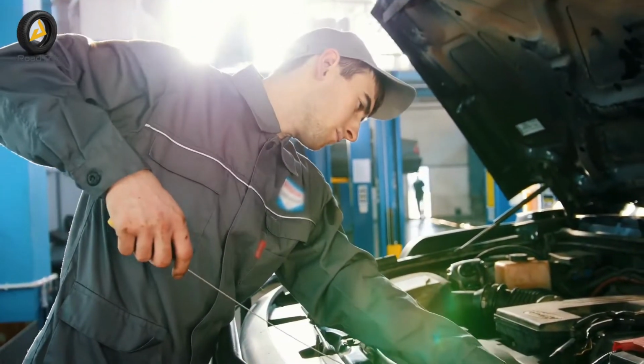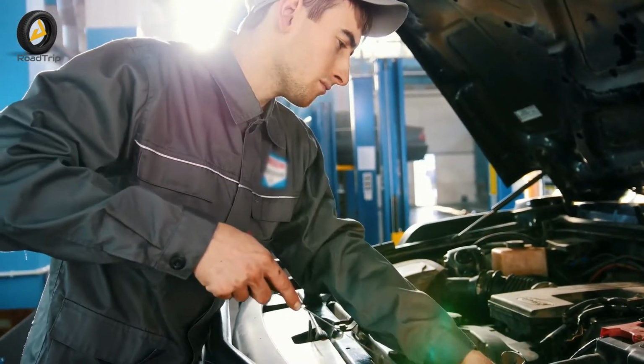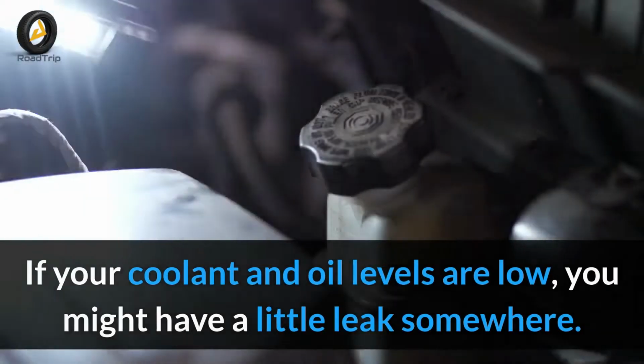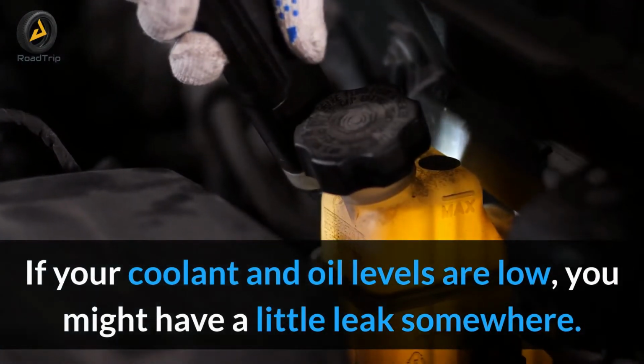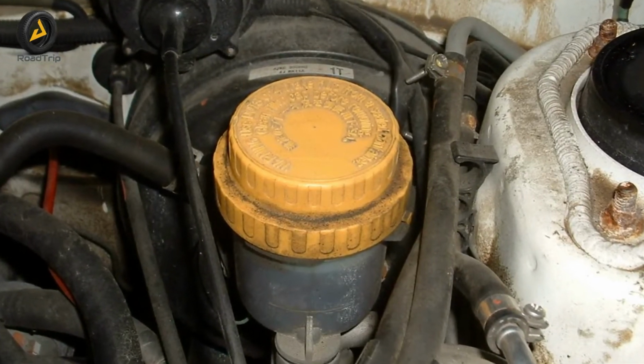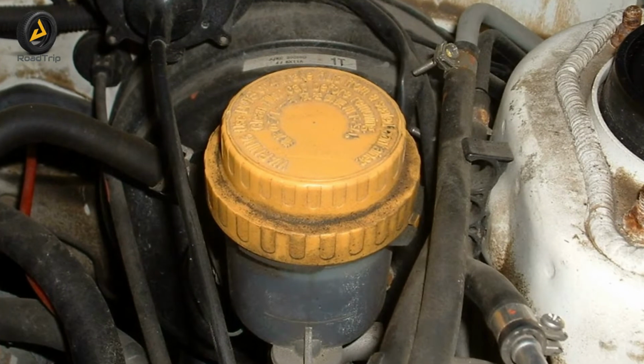Check the fluid levels first, as it is one of the main concerns motorists need to be aware of and don't check often enough. If your coolant and oil levels are low, you might have a little leak somewhere. Make sure to also check the brake fluid. If this level is too low, your car is not safe to drive.